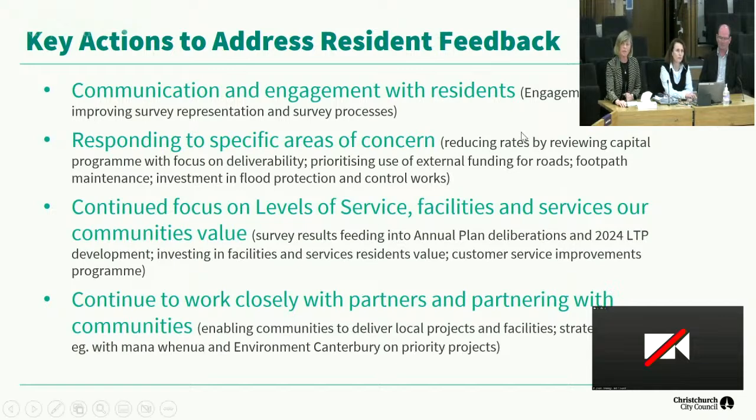We're also working closely with partners. This is an area where the community has given us feedback that we do really well. And what we'd like to do is build on that and ensure that we're continuing to partner and collaborate with community groups, with mana whenua, with ECAN, and with others in our community, because together we definitely can do better.